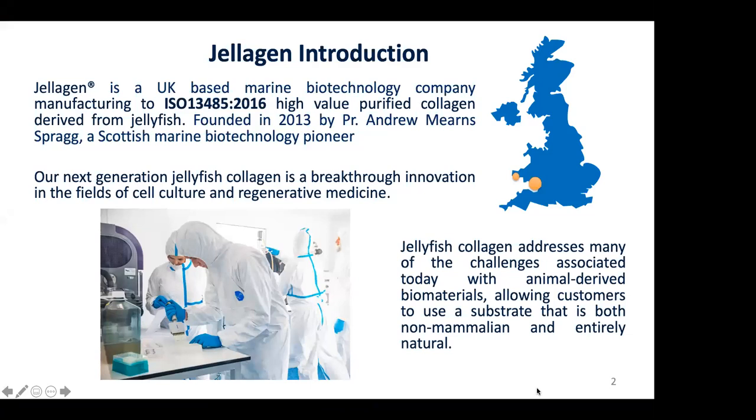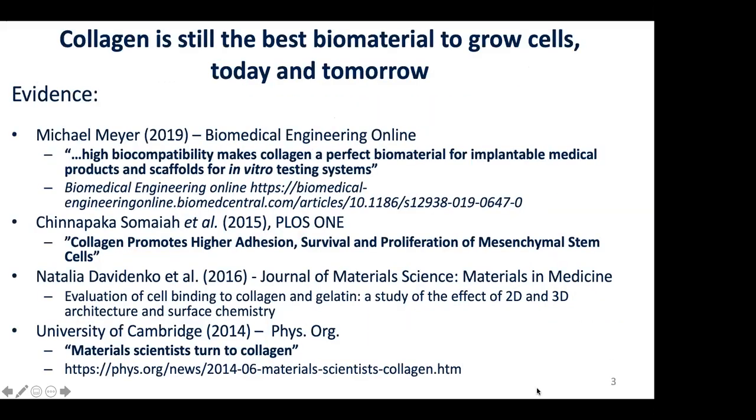As an introduction to Jellagel, for those of you that don't know the company, we're a UK-based marine biotechnology company, and we manufacture to ISO 13485 certification a collagen derived from jellyfish. I founded the business over 5 years ago now, and we have a manufacturing facility in Cardiff, which is where we're located, and employ up to 12 people in our bespoke facilities, which we manufacture to that standard.